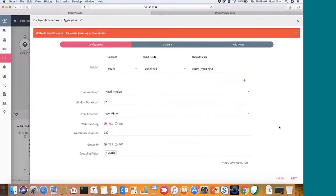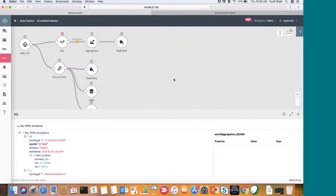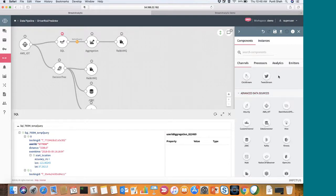I think I read about event time. That's what this is all about, right? That is what event time is, yes, which was part of the whole structured streaming with Spark 2 that came out. So this is, again, what I call a visually interactive development using the tool. You can pretty much drag and drop any such operators from this palette here and start playing with it.